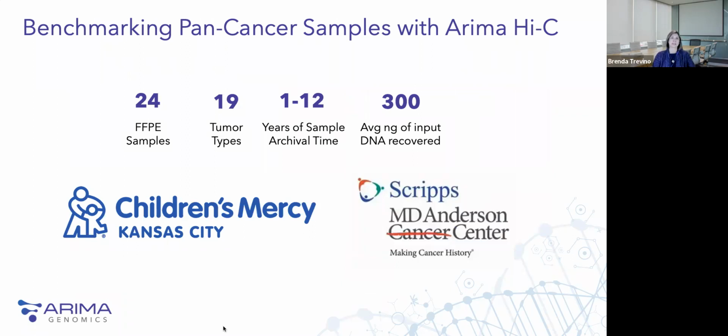Looking at data from FFPE samples and our partnership with Children's Mercy Kansas, Scripps, and MD Anderson, we had 24 FFPE samples, 19 tumor types, approximately anywhere from 1 to 12 years of archived time. And the amount of DNA that was recovered was about 300 nanograms, although this spread was less than 10 up to over 1 microgram of DNA.